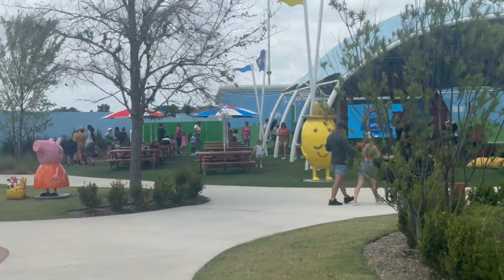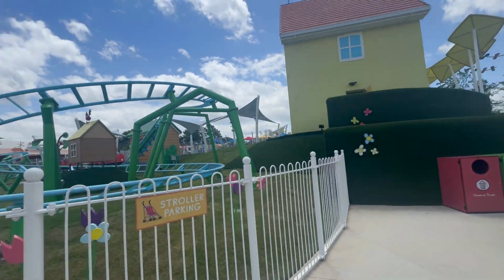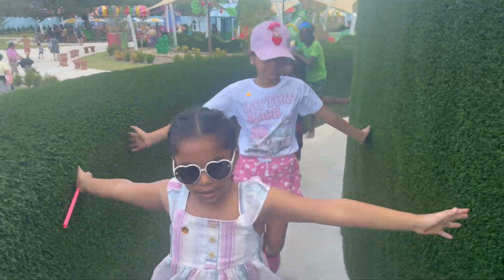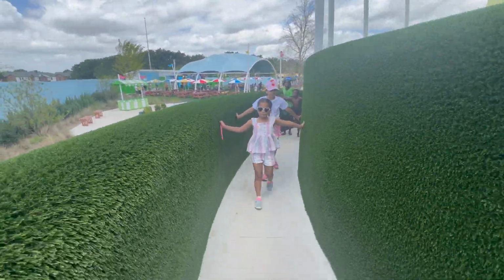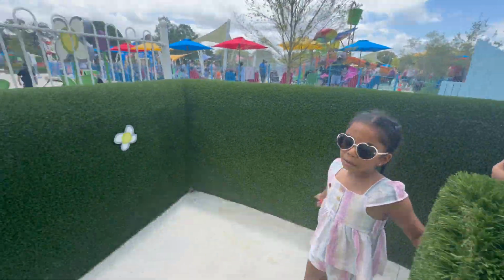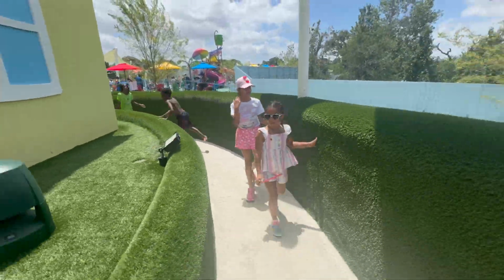Now, here comes the highlight of the entire visit, the mini roller coaster ride. After lunch, we followed the path and found ourselves at the park's most exciting spot. You could hear the kids screaming with joy, the cars zipping by, and laughter all around. It was clear this ride was a favorite for many. And as for Adya, let's just say this ride stole her heart.